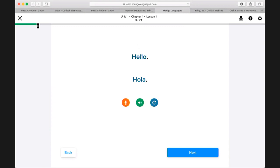So here, as it read it to you, it tells you what it is in English and then in Spanish. If you hover over it, it gives you the phonetic spelling to help you. Then you can click on the audio again to hear the sound. And if you want to do a voice comparison, you can do that. Let me show you what that looks like.